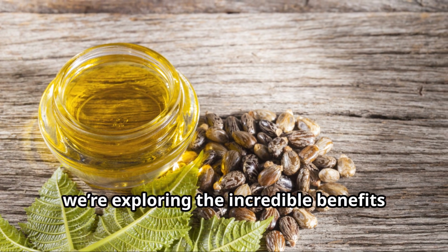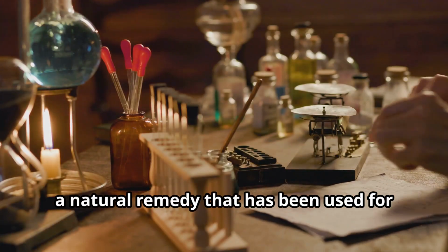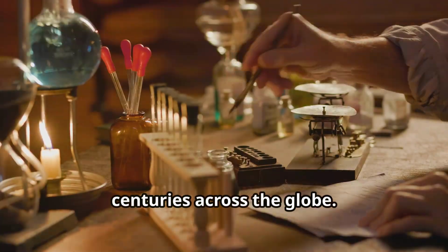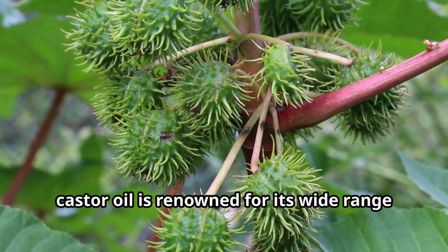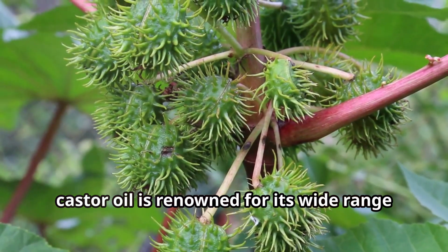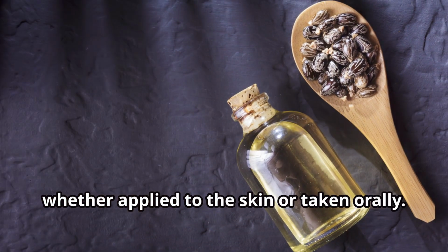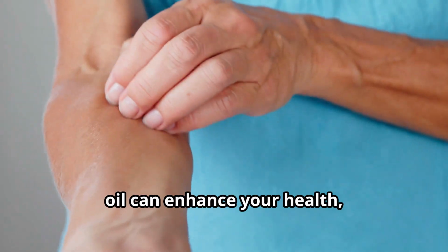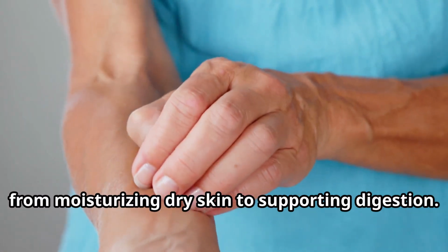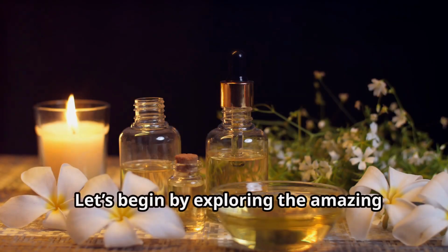Today, we're exploring the incredible benefits of castor oil, a natural remedy that has been used for centuries across the globe. Derived from the seeds of the Ricinus communis plant, castor oil is renowned for its wide range of health and wellness benefits, whether applied to the skin or taken orally. In this video, we'll dive into the various ways castor oil can enhance your health, from moisturizing dry skin to supporting digestion. Let's get started.